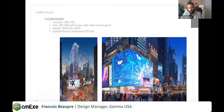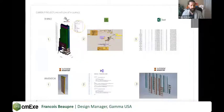And also there is a big opening here on the side there for artists to perform on the street of New York. And then when they don't perform, they close the garage door and then the LED screen is seamless. So that's the project that the team is working on. And how do we do it?